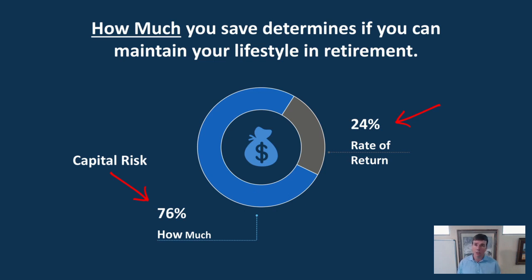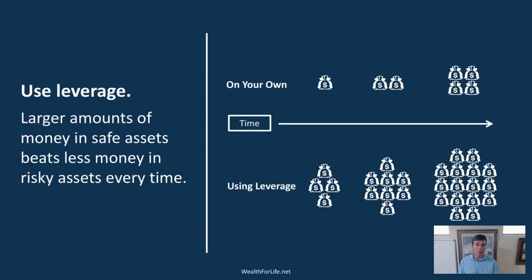And this is the only solution that, as fiduciaries, I've been able to find that actually brings money to the table and solves this capital risk problem of how much you can save without having to take on more risk. It's actually risk reducing. And it really comes down to a simple principle. If you get this one thing from everything we're talking about here, when it comes to using financial leverage, this is one of the most important things that wealthy people do all the time. Larger amounts of money in safe assets beats less money in risky assets every time.